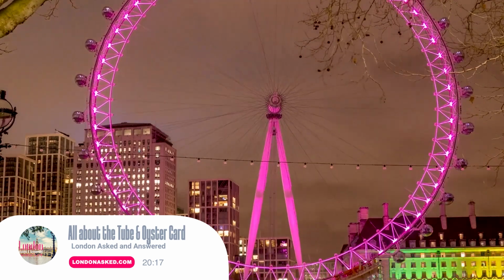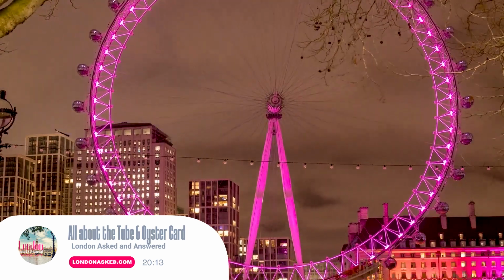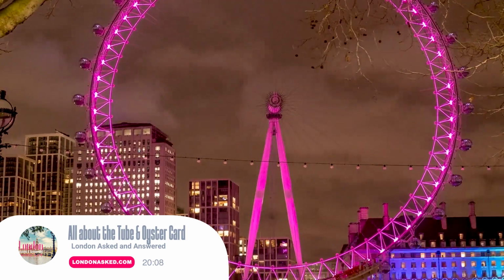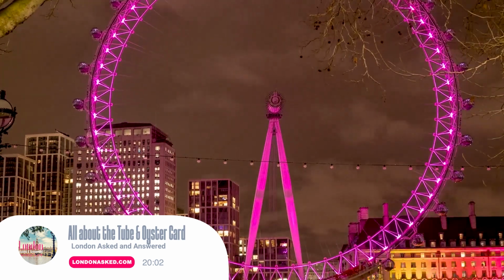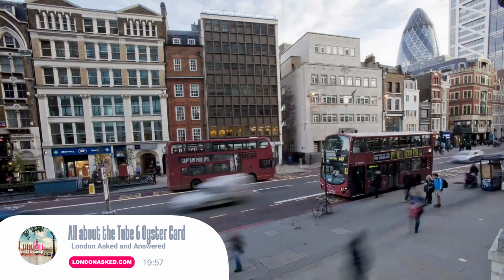It's already on a card you own. If you already have a supported contactless credit card or smartphone, using this for your travel is more convenient than getting a separate Oyster card. It doesn't need to be charged up. One of the main problems with Oyster is that it's a preload system, so you need to have credit on the card in order to use it.